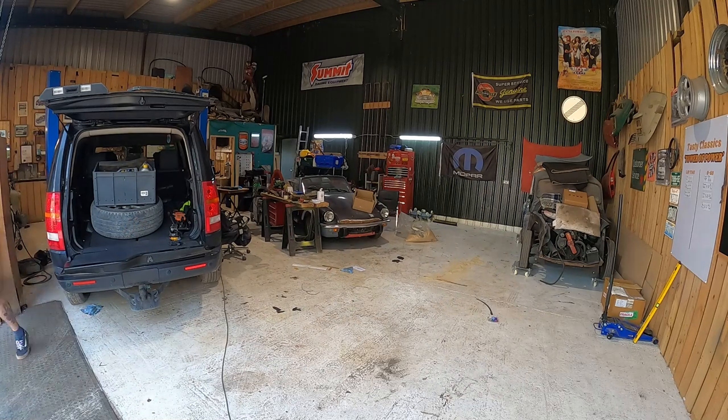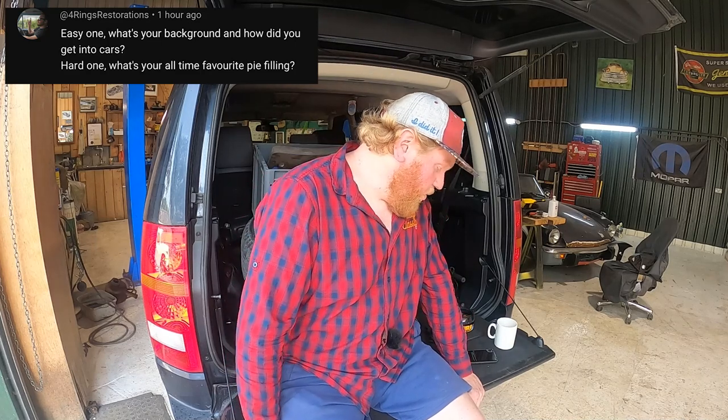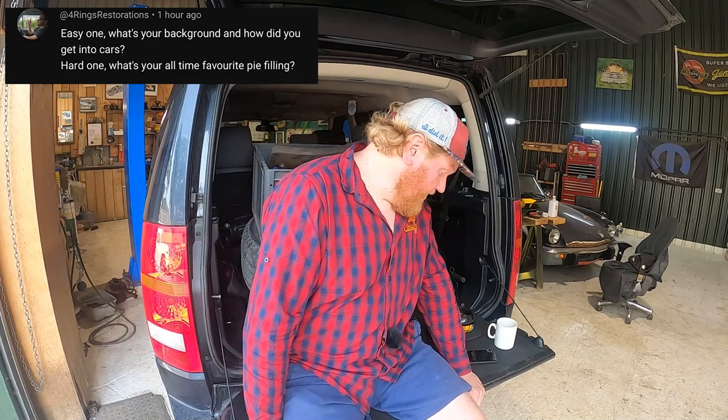Four Rings Restoration, Audi. Nice, I like it. He says, what's your background and how did you get into cars? What's your all-time favourite pie filling? Great question. All-time favourite pie filling is probably sacrilege, I know, but cheese and onion or beef and vegetable. One of those two. I just like cheese and onion. Don't know why. And yeah, what's your background and how did you get into cars?